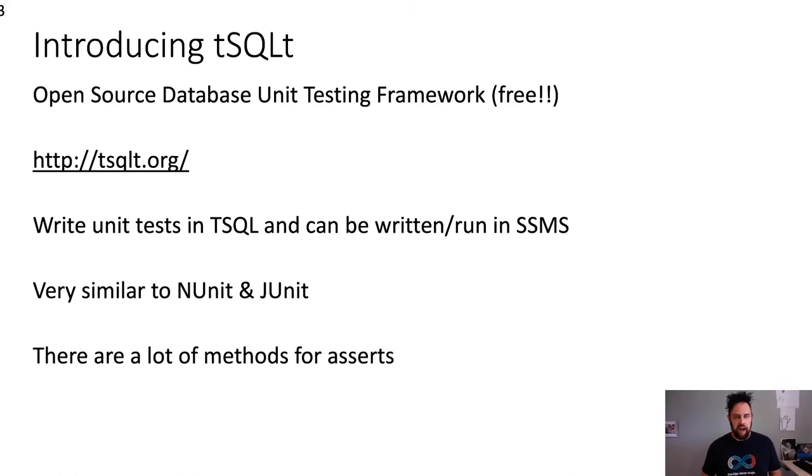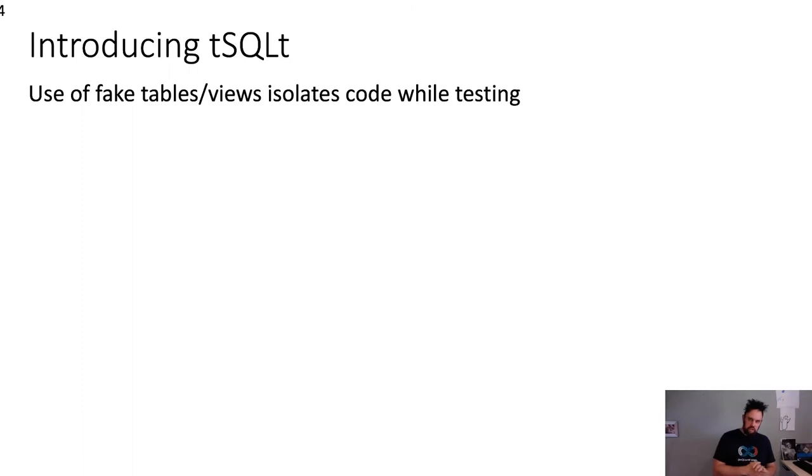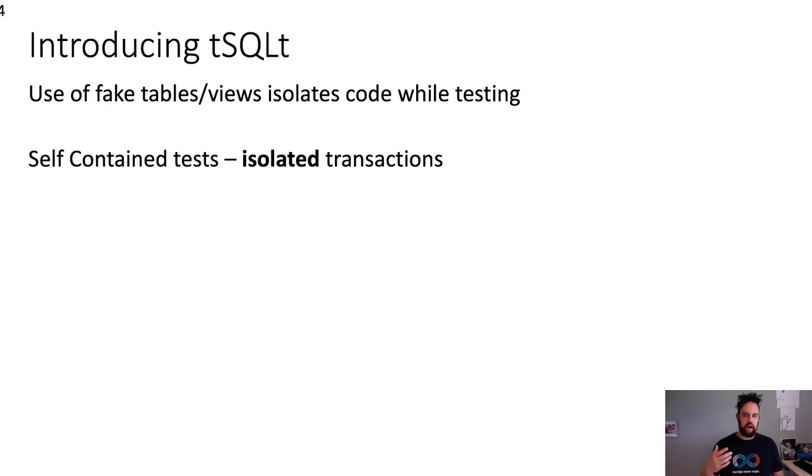The team that wrote tSQLt have put in a whole heap of stuff so that we can do an assert, so that we can find out did things happen the way that we thought they should. It basically uses the ability to use fake tables. This is the same as mocking in application development circles. And again, it means that we can isolate the code in transactions, which means that it keeps our tests independent. And when we're finished with the test, we just roll back the transaction. So it reduces the cleanup work we might need.